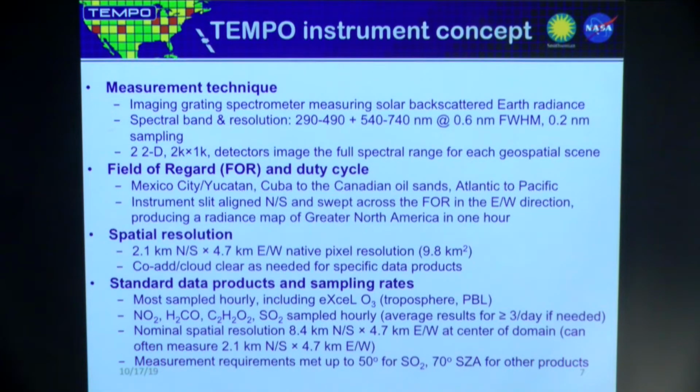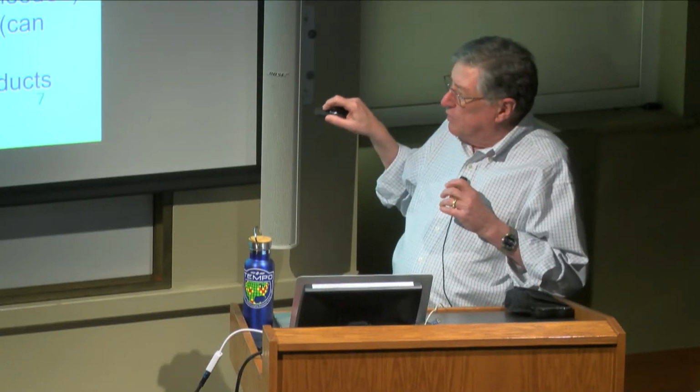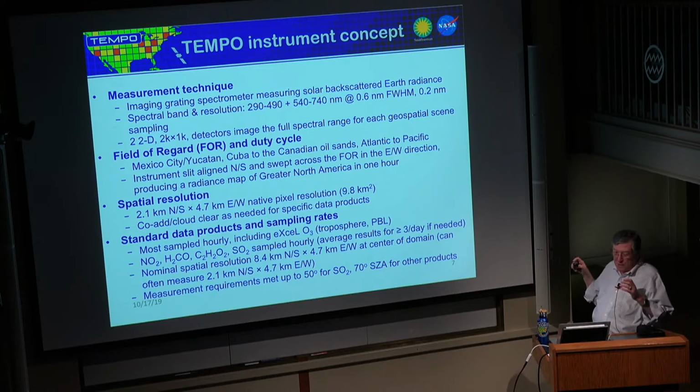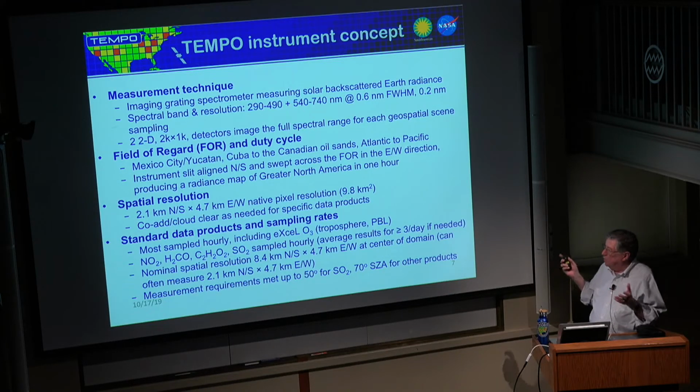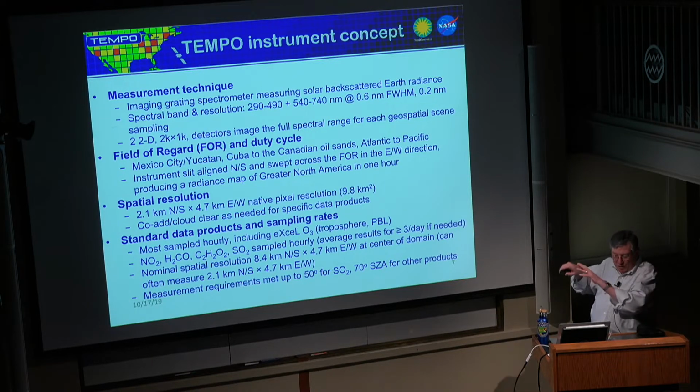You saw it when we were coming in. I had that picture moving. And at the center of the field of regard, near my grandparents' farm, the size of the ground pixel is about 2 kilometers north-south and 5 east-west, so 10 square kilometers. And then we'll sometimes have to clear away because of clouds and not look there. And then here are our products.